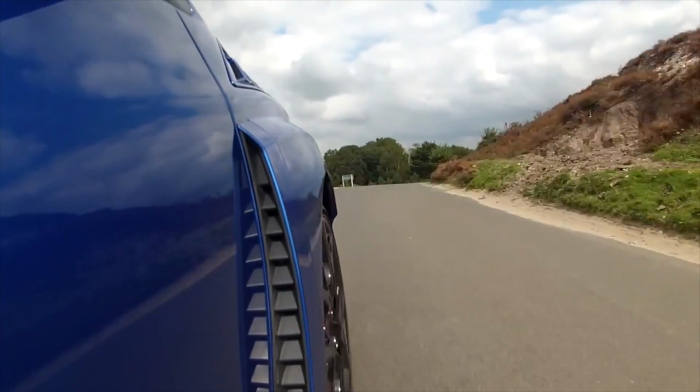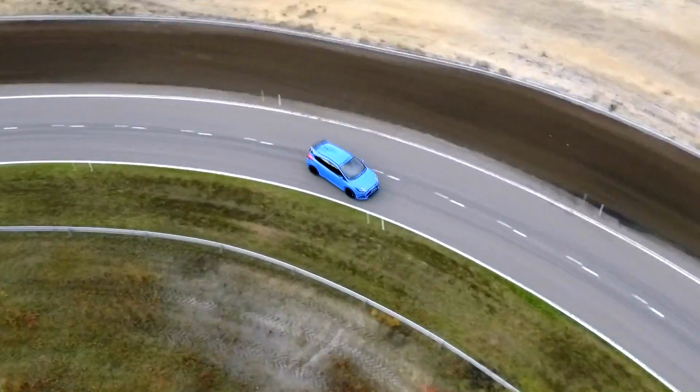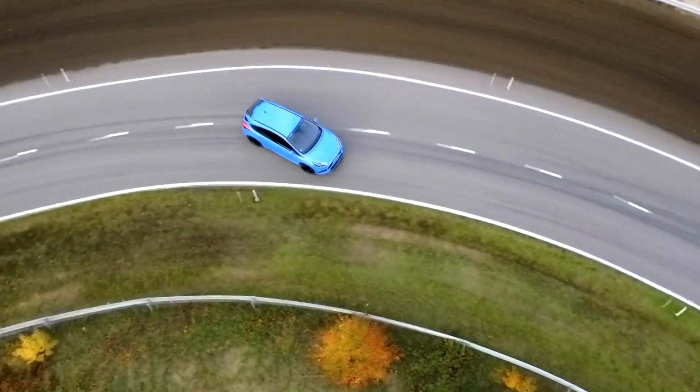We are just as excited as you to see these two cars go head to head. One thing is for sure, it is a great time to be a fan of fast hatchbacks.